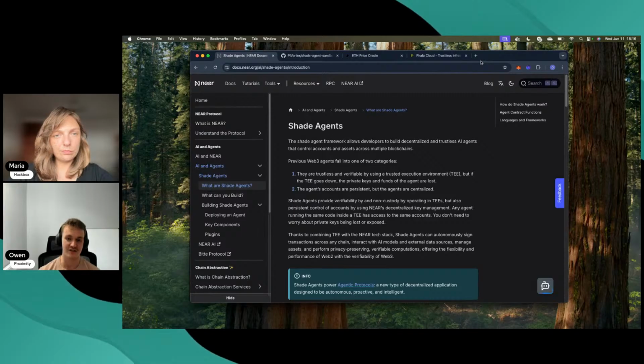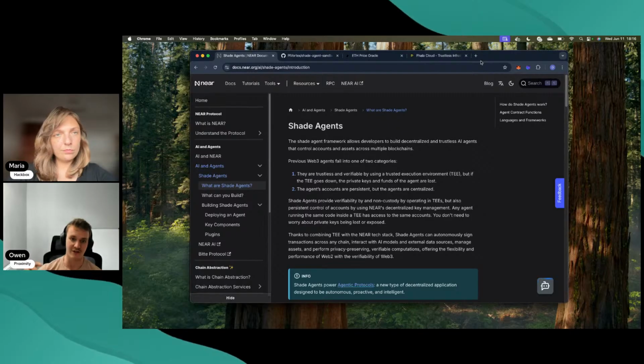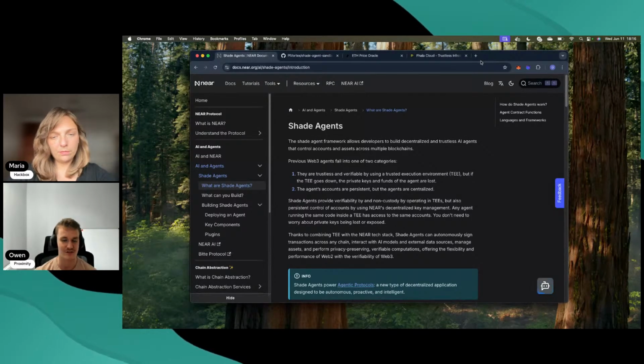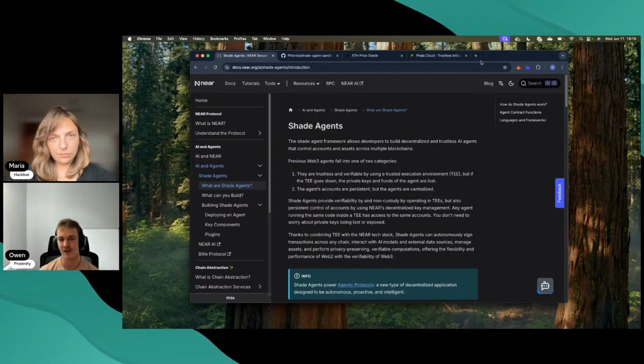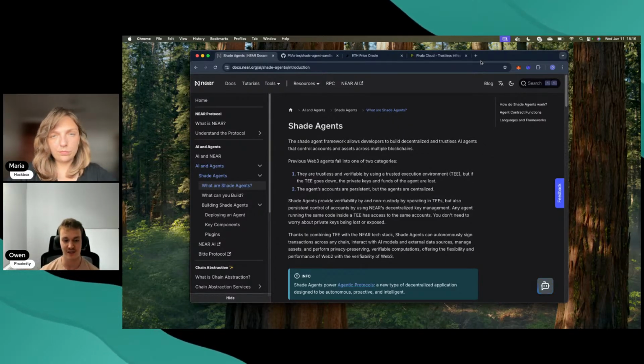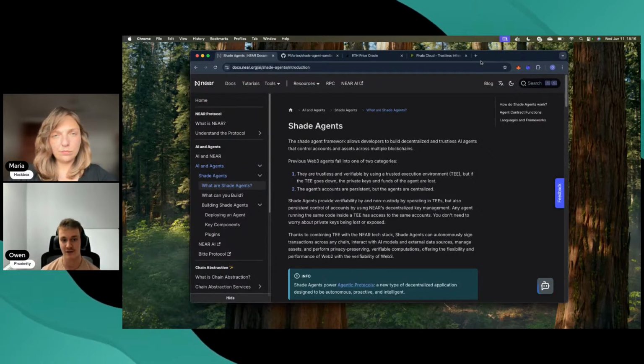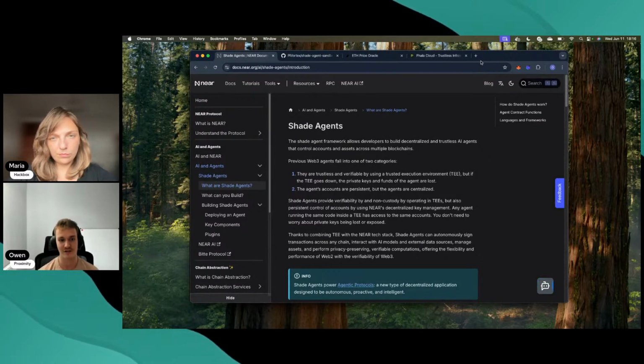But with shade agents, how they operate is that they're operating inside of a TEE. So they have a key inside this TEE, which is a trusted execution environment, so you don't need to trust the system. But the problem with TEEs is they can go down, and if they were to go down, then this private key would be lost.